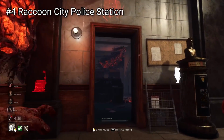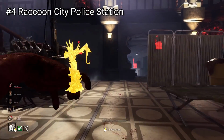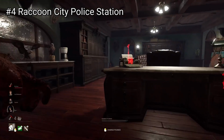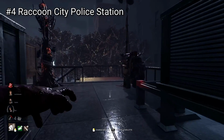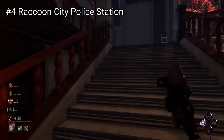Raccoon City Police Station is probably the best example of a visually well adapted map, basically mirroring spot on what the RPD looks like within the Resident Evil 2 remake, which is the version it's based off of. There's only small adjustments to how the map flows within Resident Evil 2, such as a few broken open walls and entity corruption blocking off some of the upper areas of the building.